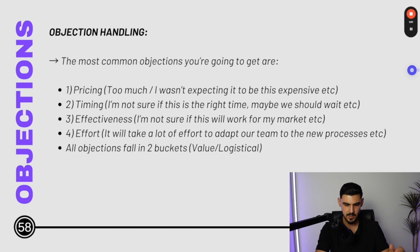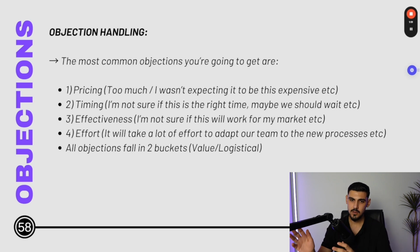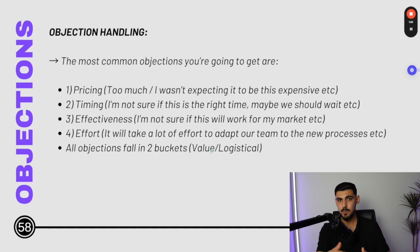And guys, keep in mind that all objections are basically concerns that your prospects might have for why this might not be a good decision to make. And the way I view objections, I always try to categorize them in 2 different buckets. We have value-based objections, and then we have logistical-based objections. And value-based objections mean that either you haven't built enough value throughout the call for the client to feel that this is exactly what I need and it's worth that much money and it's going to solve my problem, or they might also mean that they just don't trust you enough to give you money.